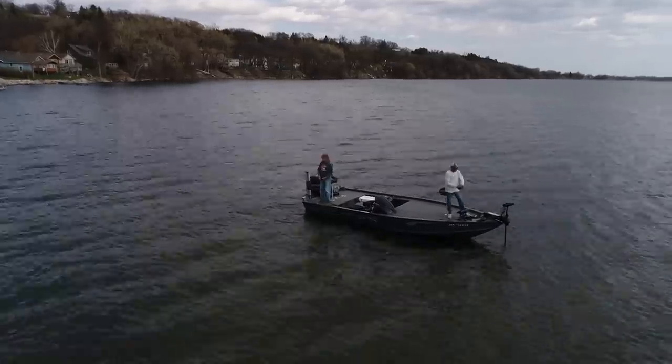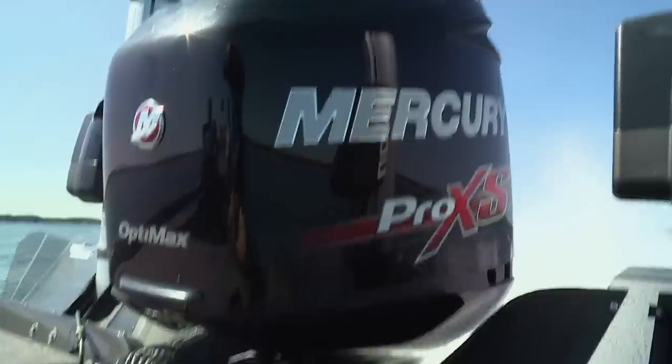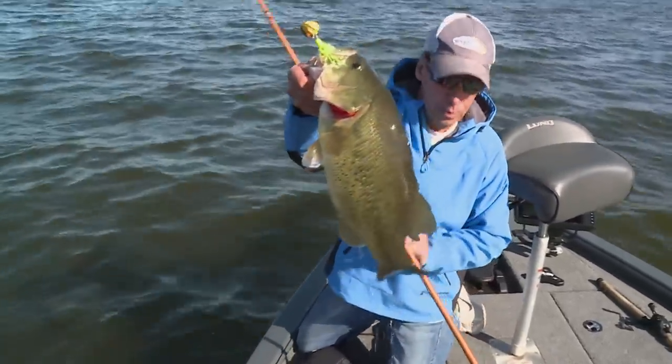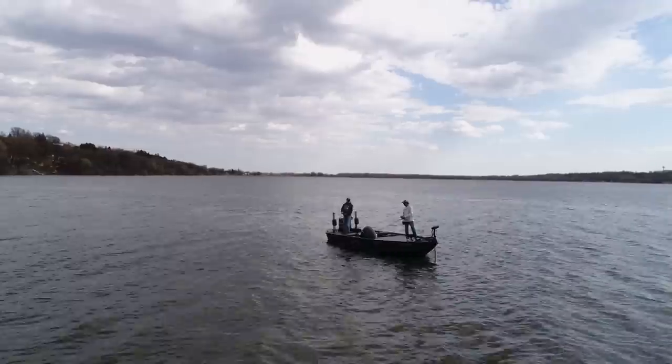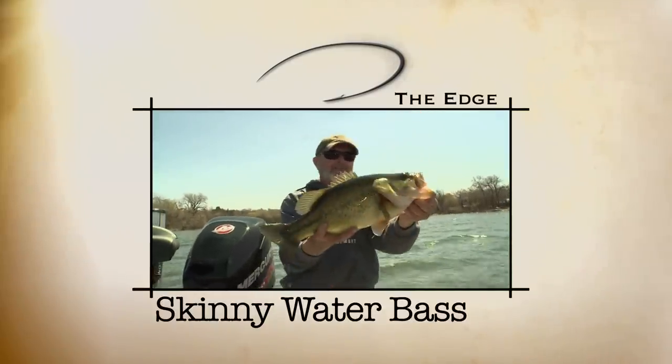Today, on The Edge, Al and James Lindner do just that, breaking out the bass gear for an early season run on a Midwestern natural lake. With spring starting to warm the shallows, the duo find bass seeking out warmer water and the food pushed into the same locations. Definitely a recipe for some fun early season action as they chase skinny water bass. Wow!